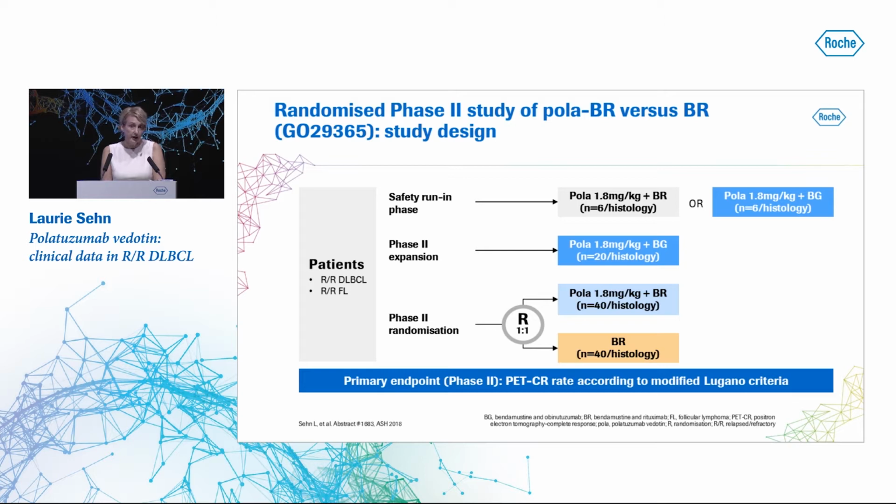This trial was targeting patients with relapsed refractory DLBCL who were presumed to be transplant ineligible. So they either were not transplant candidates due to comorbidities or insensitivity to salvage therapy, or they could have been eligible if they'd already failed autologous stem cell transplant.